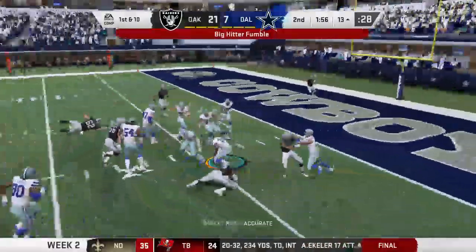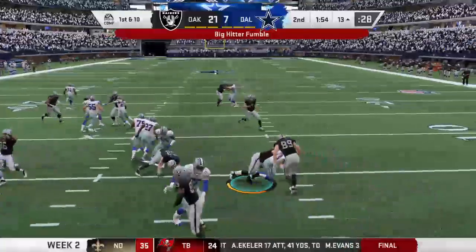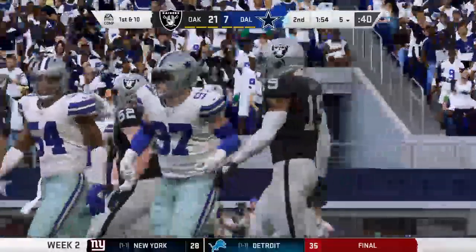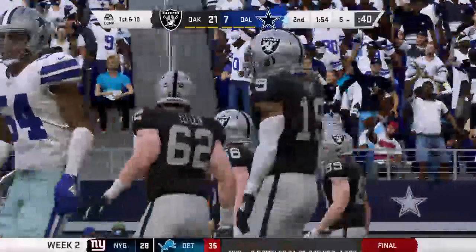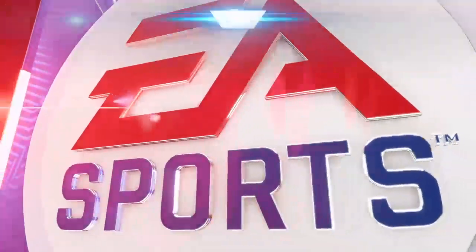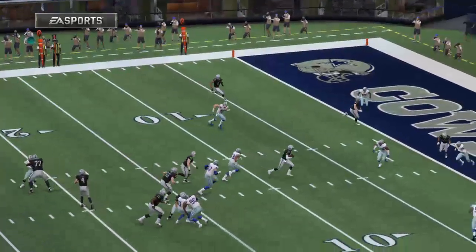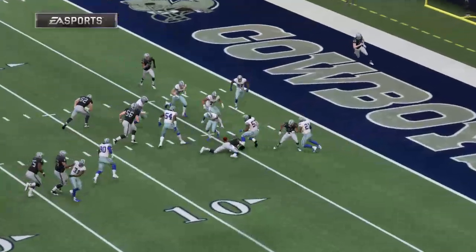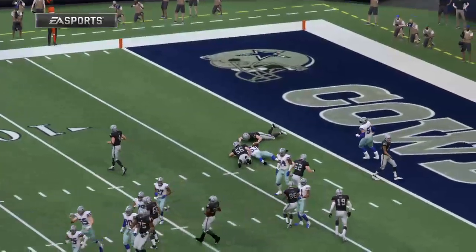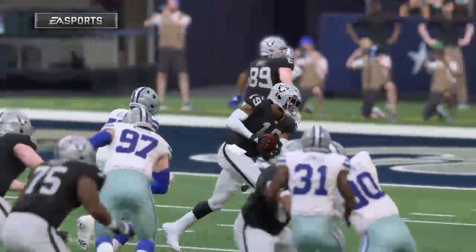This will be caught just inside the 10. And he coughed it up. It's picked up by the Cowboys. And a big turnover there as his guys will get the football back. We have seen this before, and we know coaches preach about this and work on it all the time. Catch the ball. You know there's going to be some traffic somewhere. They've got to put it away and secure it as they try and get downfield.